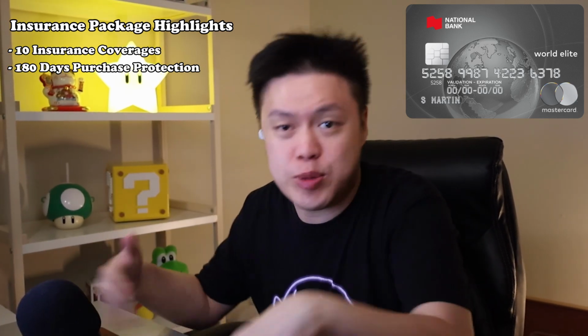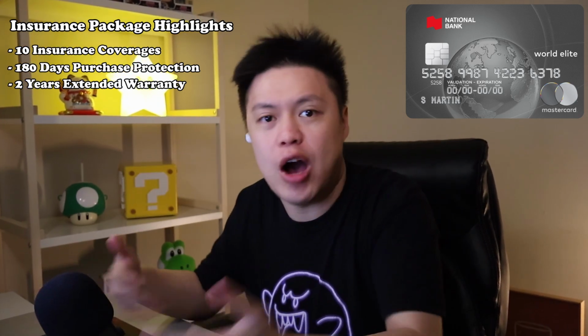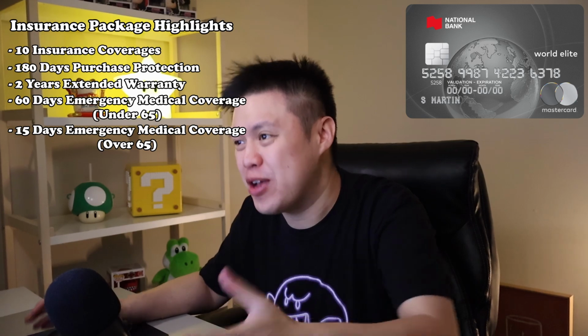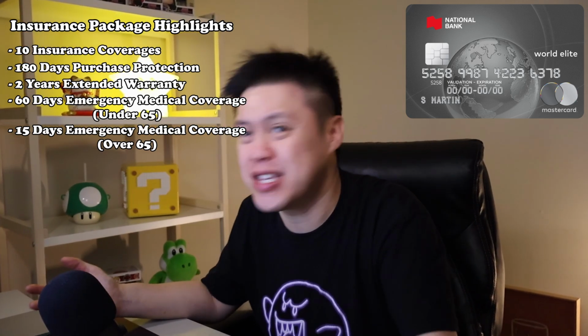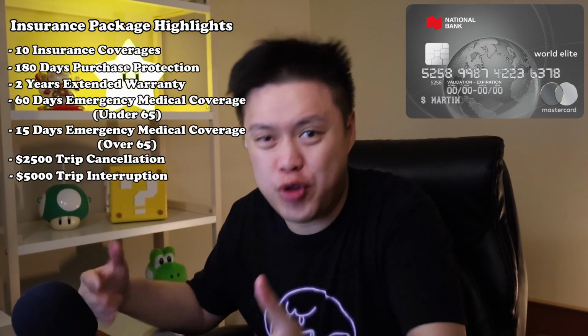180 days of purchase protection and 2 years of extended warranty. Guys, if I'm buying an expensive appliance, I'm using this card. That's if I have this card, I don't. But bro, 2 years extended warranty? That's unheard of. I think this is the only card that offers that. 60 days of medical insurance and 15 days of medical insurance for people over 65? That's a long insurance coverage. $2,500 for trip cancellation and $5,000 for trip interruption?